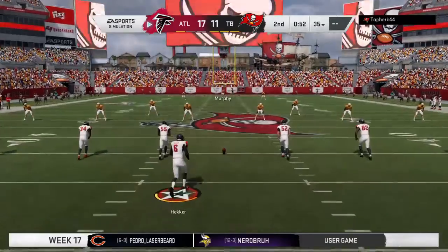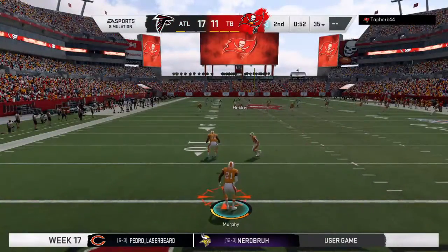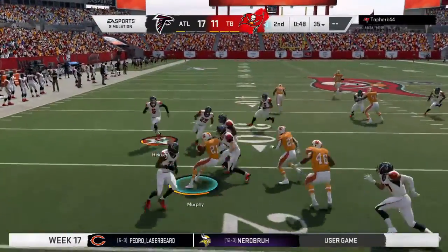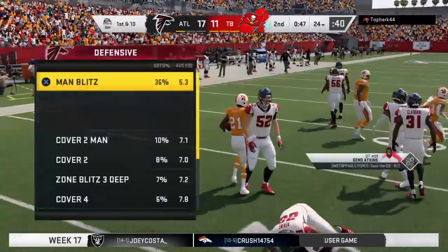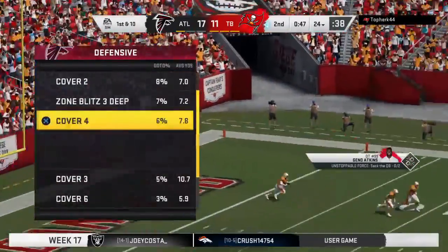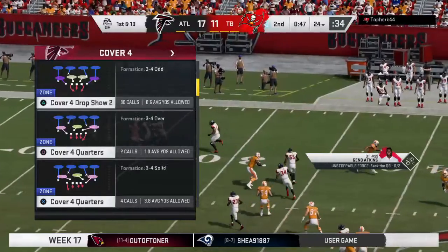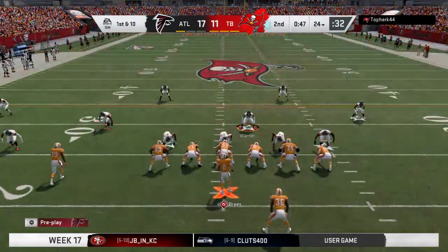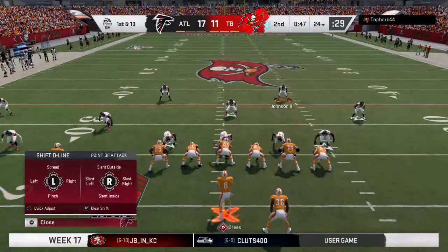Set now to kick this one away, and off it goes. This is fielded at the goal line. And a pretty good return here. He'll be stopped just shy of the 25 at the 24-yard line. First and 10 at their own 24-yard line. The Tampa offense ready to get their drive started. Inside of a minute left in the half.